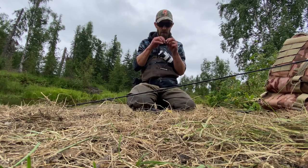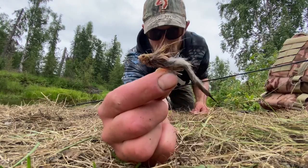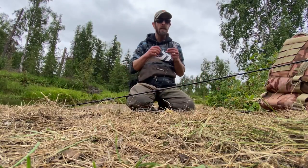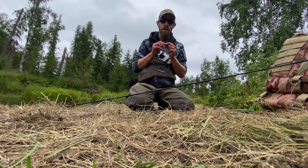Right now I'm tying on my favorite mouse pattern. I'm not sure if this is gonna be cheating or not, just cause this mouse tends to sink a tad bit. So I don't know if it's actually gonna be considered top water, but we'll start out with this one and see how it goes.